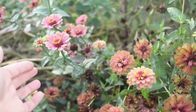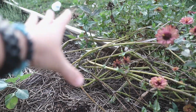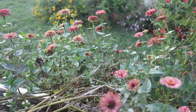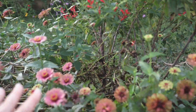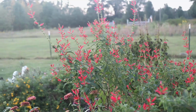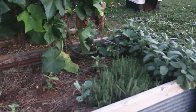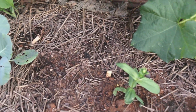Alright, my queen lime zinnias, these are from back in the spring. It all laid over after a huge storm, but it didn't die, so I just kind of left it. It's looking a little rough, but it is still producing flowers. My pineapple sage over there is in full bloom in all its late summer glory. And then let me swing around here. Alright. And then down here I planted a couple zinnias.